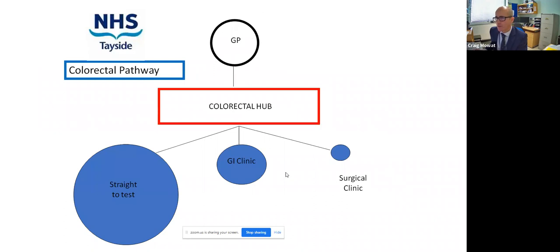A number of years ago, back in 2008, in fact, we tried to streamline the investigative pathway for these patients coming in from primary care, and we set up a colorectal pathway. In essence, gastroenterology took over the vetting of all these referrals. And around three quarters at that time went straight to test. A proportion came to the GI clinic for clinical assessment, and a smaller proportion still went to the surgical clinic. And that's pretty much stood the test of time.